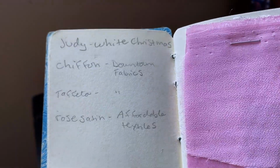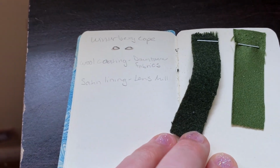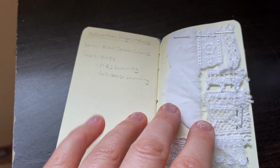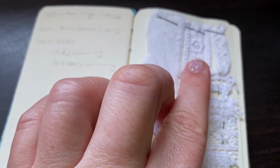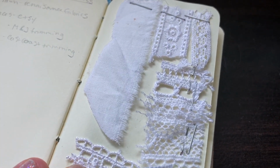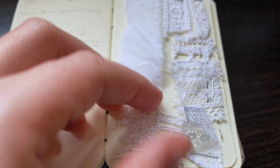In it, I have the project name, what each swatch is, and where I got it from. Kind of like a mini version of a costume designer's project Bible, but this one is light and small and can fit easily in my purse. You definitely don't need to make a dedicated swatch book, especially if you're just getting started. But keep all your swatches in an easy-to-reach, safe spot.